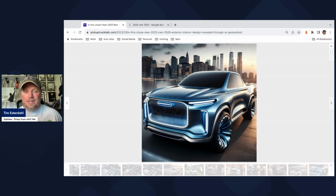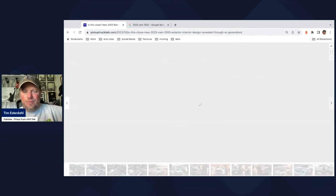I think I'd be a little more excited for EV trucks because this thing looks pretty badass. And I'm saying EV because futuristic to me, this is what it's going to be. Now, I'd love to see a Hemi in this thing. That'd be really cool. But look at the shaved door handles and the front end, the wheels. That'd be pretty badass. There's another one here as well.